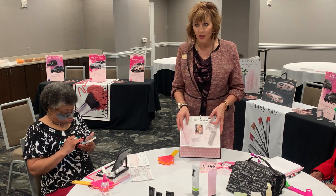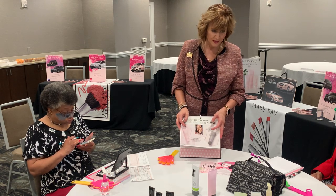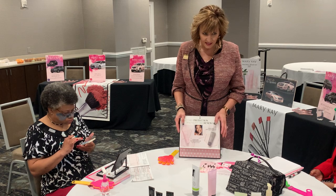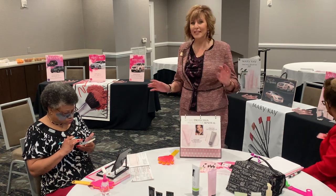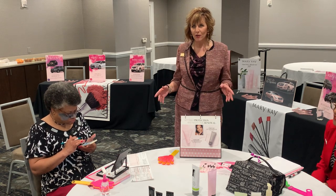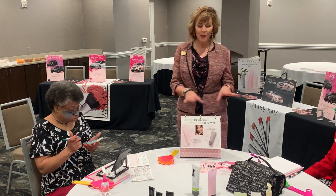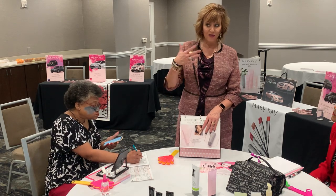I love microderm and I love charcoal mask. So I try to do every other day, or sometimes I do it the same day. It's not a sin if you do it the same day, but Mary Kay does recommend you do it on a different day. They have this thing called radical multi-masking, and we have a lot of masks in Mary Kay, and it's where you do just a bunch of them all on the same day.